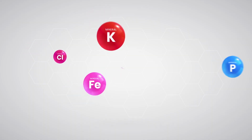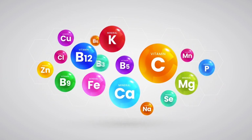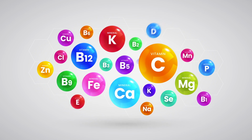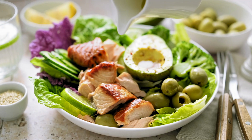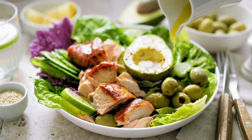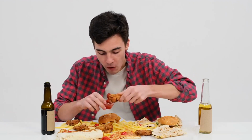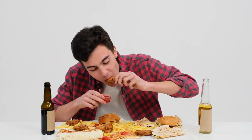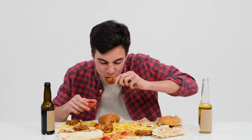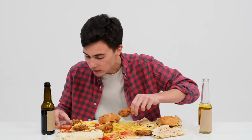Vitamins and minerals play diverse and vital roles in bodily functions, from energy production and immune support to bone health and neurological function. A diet rich in a variety of nutrient-dense foods is the best way to ensure you meet your nutritional needs. However, lifestyle factors, medical conditions, and dietary restrictions can sometimes make it challenging to get enough of certain nutrients. Identifying and addressing specific nutrient deficiencies is essential.